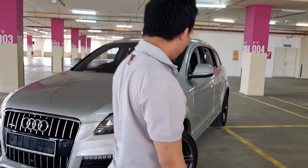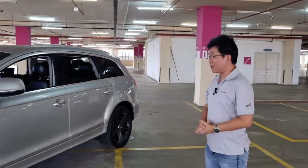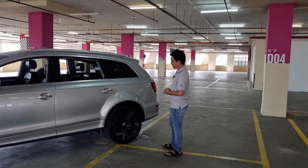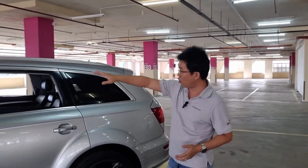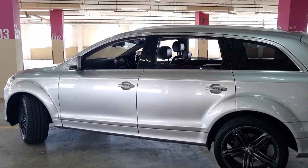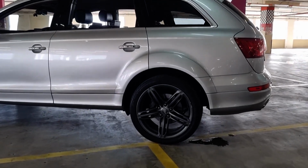And we come to the side here. The side profile of the Q7, in my opinion, is actually a very handsome, simple, very elegant profile when it comes to an SUV. You've got a very straightforward two-box shape. You've got this sharp shoulder line here as well, and there's the line below that. These rims look like they're taken from a Golf, based on the Golf R design.